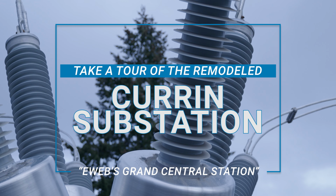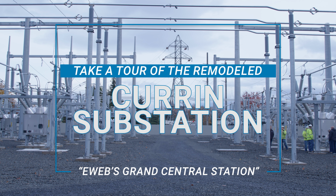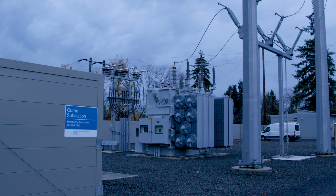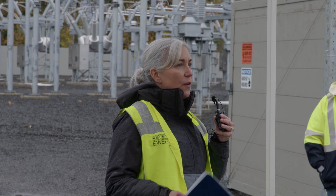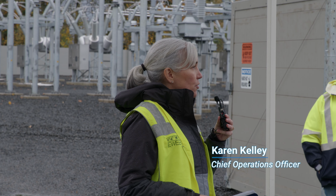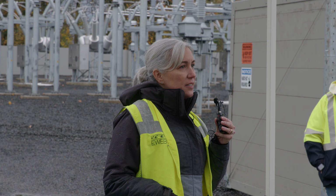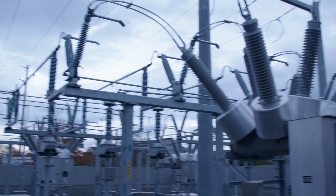Everybody, thanks for coming out today to see one of our largest investments that we've made in recent history in our electric grid. The Currin Substation is basically the grand central station of the EWEB electric grid. It has power coming in from the Bonneville Power Administration and Pacific Power. It has power going out to serve the heart of our city, our downtown core, as well as critical infrastructure such as our Hayden Bridge water filtration plant, which supplies clean, safe drinking water to the entire community. So it's a very important piece of infrastructure for us.